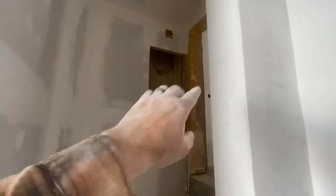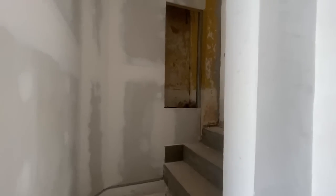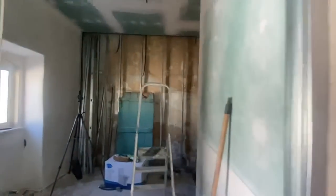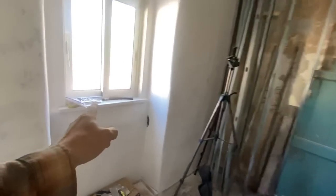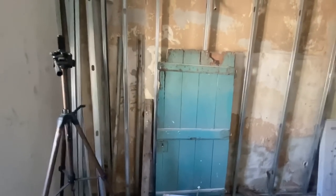We're going to cut this metal out, reframe it all, and put some plasterboard in there. It's going to have a spotlight in there, maybe a wood bottom. I do have a bit of stone that I might see if I can cut and get in there to match these window sills, which would be quite nice. Got to concentrate on this area, get this area sorted.